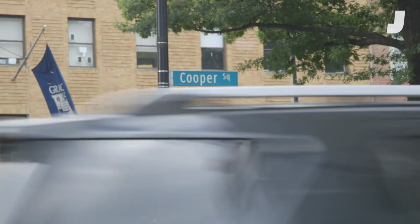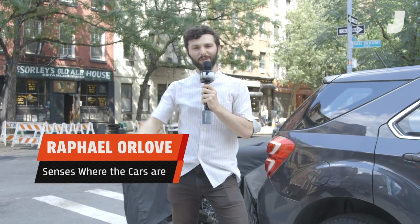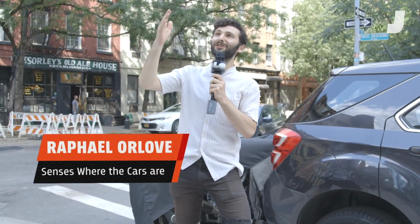This week we're right in the middle of Manhattan, right by Cooper Union. We're next to this really big, weird building, and you always find interesting cars parked next to this thing for some reason. So I've got a good feeling we're going to find something cool.